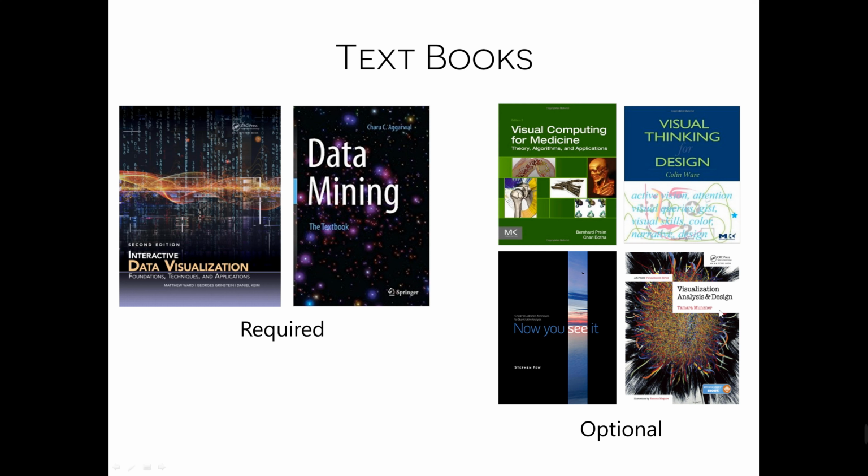Visualization, Analytics and Design is by Tamara Munzner. She's a very famous person in the visualization community, and this is more from an information visualization perspective, representation, you know, not so much visual analytics, more about hardcore visualization. And it's a good book to read about representations. Some things are shared among the other books, but some things are different. So you may want to look into this too.